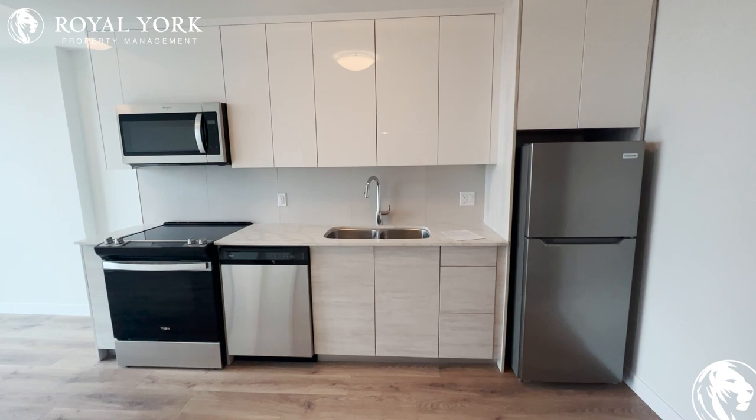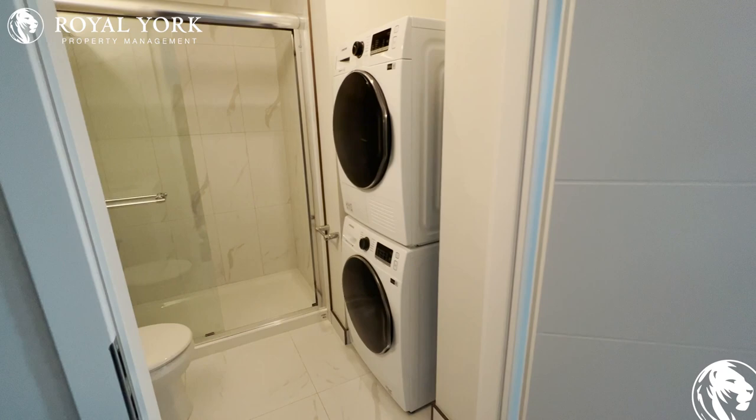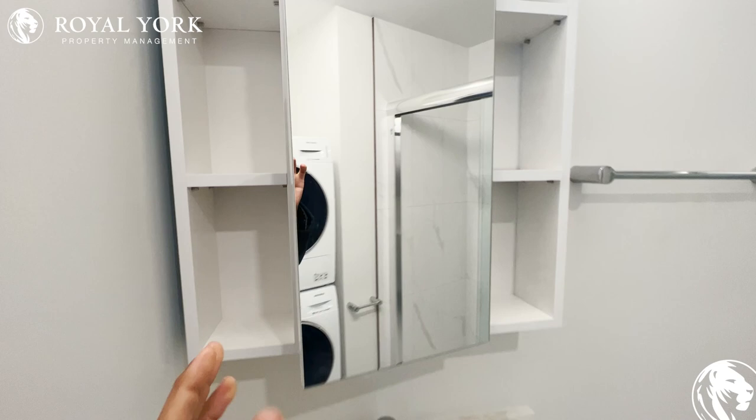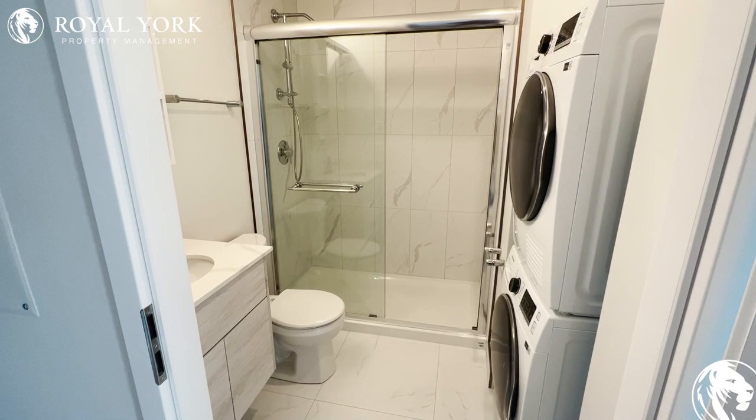To our left, we have our beautiful bathroom here. Absolutely stunning. Lots of counter space, lots of cabinet space as well. Beautiful stand-in shower. And of course we have our ensuite laundry here as well.